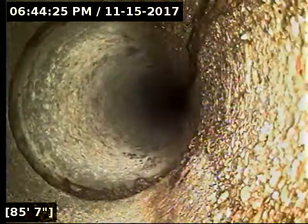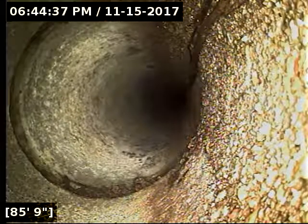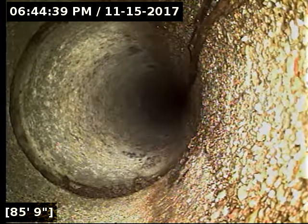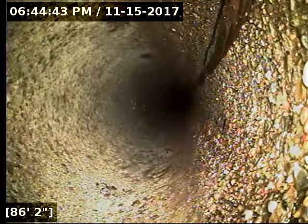I'm not sure we actually have a root coming through here at this joint. We have roots coming through the joint right prior to it, and I think they're growing down the line and just growing across the joint here. It's a tough one to tell. You could have roots coming through the bottom there, but I think the roots are actually coming through the joint behind this one. So anyway, we've got stuff here. It looks like we may have roots all the way out to 103 feet.